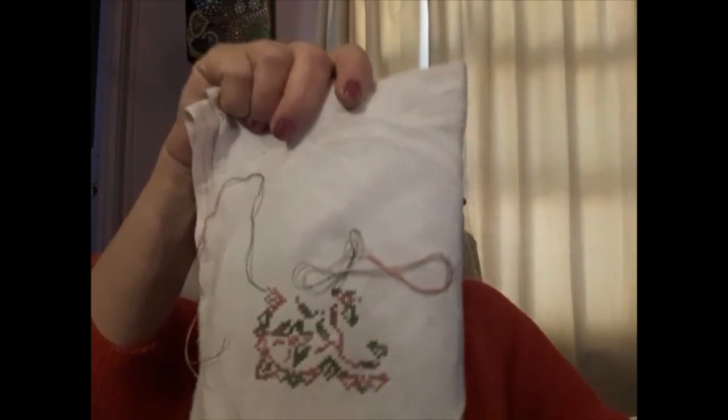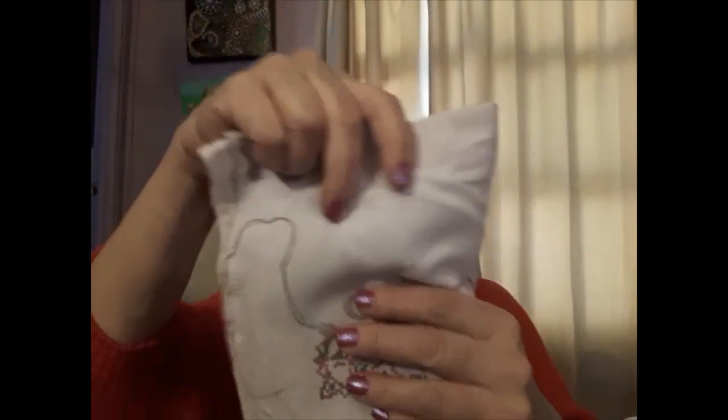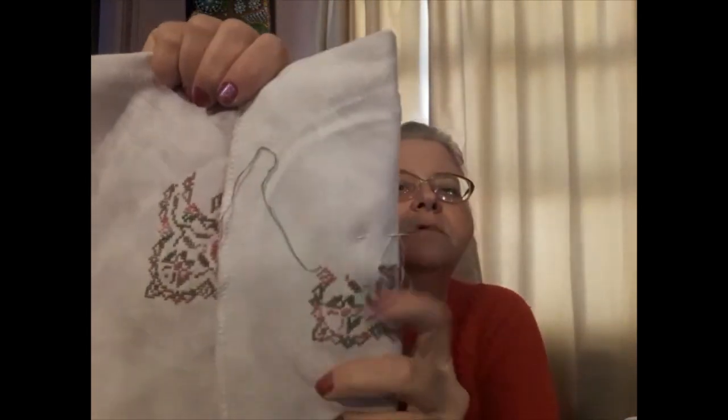It just says Sprite, so I'm assuming it's Lugana. It's really soft. Oh, is the sticker still there? Yes, it is. It's Lugana, and it was just a 12 by 17 piece.